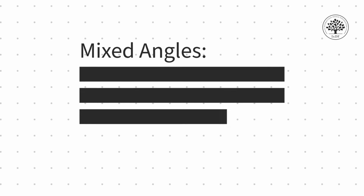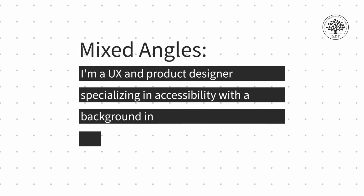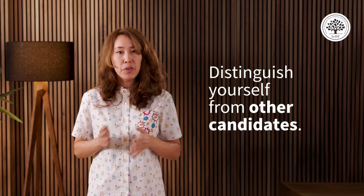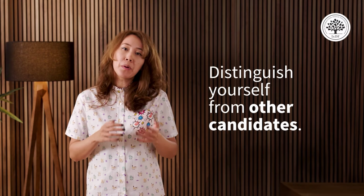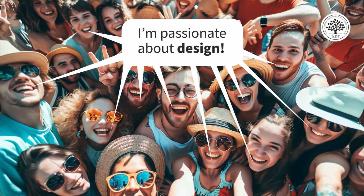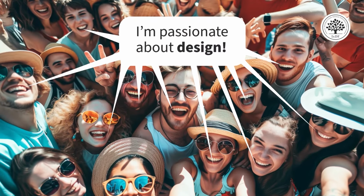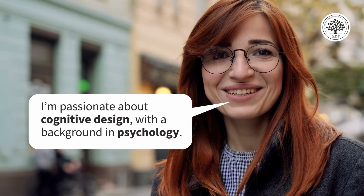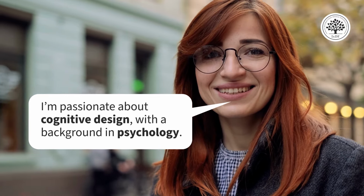For example, you could say, "I'm a UX and product designer specializing in accessibility with a background in marketing and communication." But whatever angle you go for, it should allow you to distinguish yourself from other candidates, so that people remember you more easily. Try to avoid statements that can be claimed by 80% of the candidates. For example, saying that you're passionate about design doesn't really set you apart. Saying maybe that you're passionate about cognitive design with a background in psychology is already something more unique.